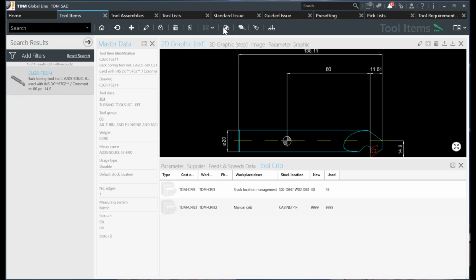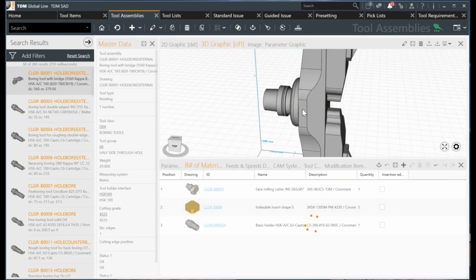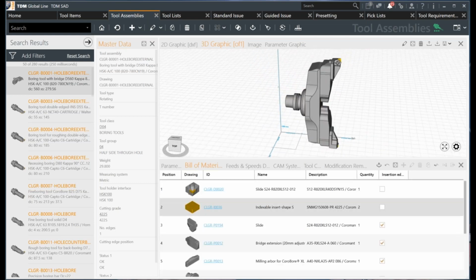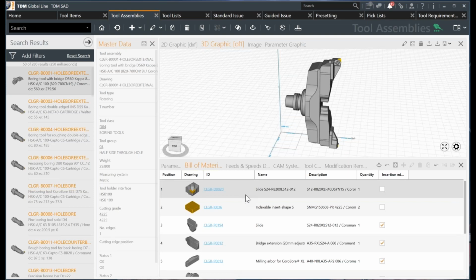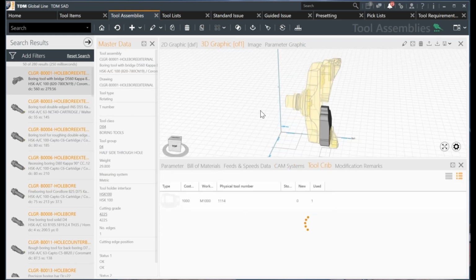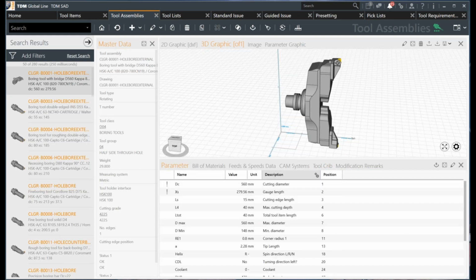Then of course those items are used in tool assemblies. But then the same thing, you have all the parameters necessary. For the assembly, you have the bill of materials, which is the list of items you need in order to assemble that tool. And behind every item, you have a stock location and a quantity, like you saw just before. Speeds and feeds, you have the parameters for the different CAM systems. If this tool is stored somewhere on a shop floor, it would show up here as well. So at the end of the day, what I'm trying to say is you have your tool assembly and all the information you need for that.